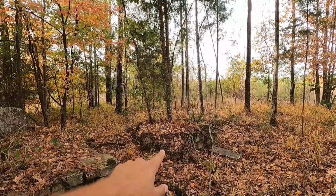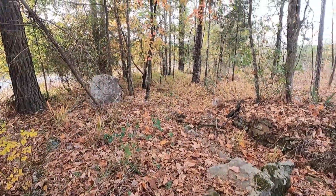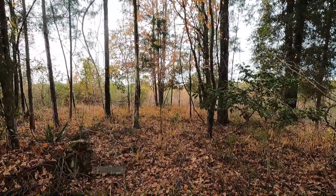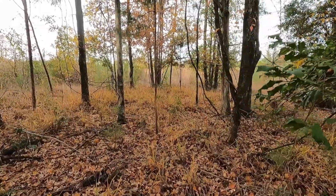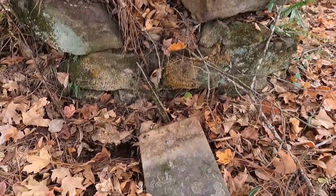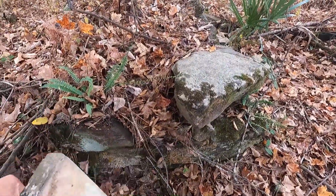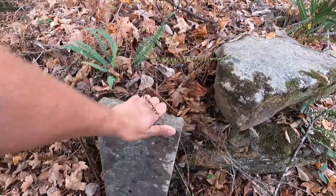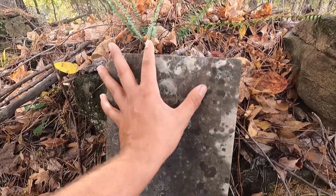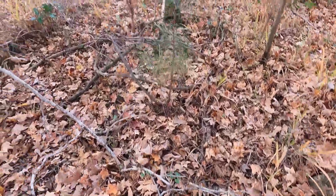We've got examples of box graves here. These are made out of fieldstone. I see indentations back there. This footstone right here is recently knocked over. You can see where it came out of the ground there. I'm going to stand it back up right there. Let's see if we can read this. H right there. HR are the initials of this person. Some scattered fieldstone here.